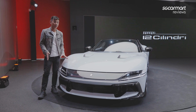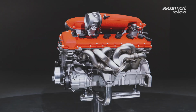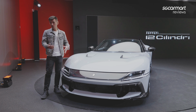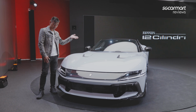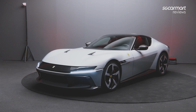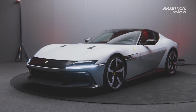Ferrari has been steadfast about wanting to hold on to the V12 and has committed to making it for as long as regulations will allow, and this car actually will meet the upcoming EU6 standard, so this car will be around for a while. How long will this V12 persist? We can't really say for sure, but at least in 2024, it lives on in this, the 12Cilindri.